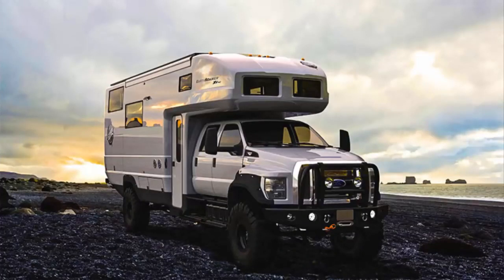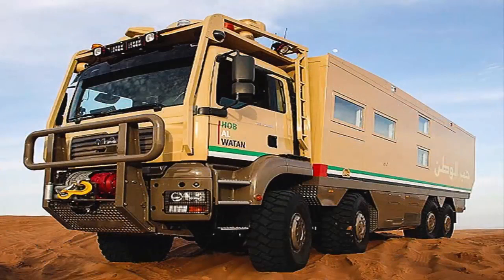3. The Earth Roamer is entirely self-sufficient. So if you're stupidly rich but too stupid to just buy land, you can live off-grid in the outskirts of America's national parks.